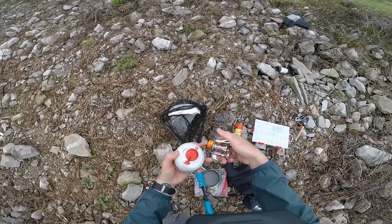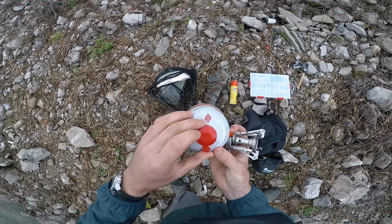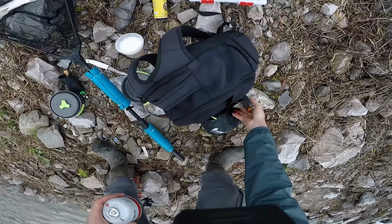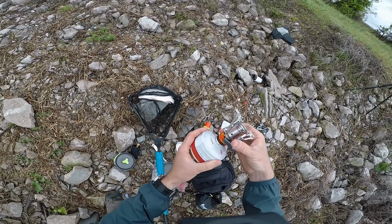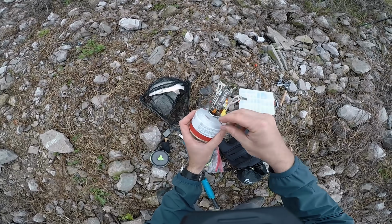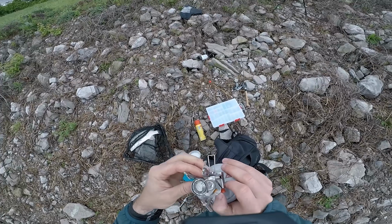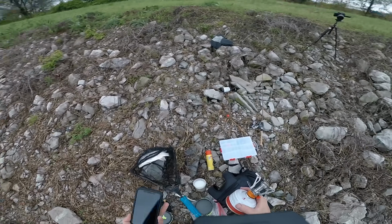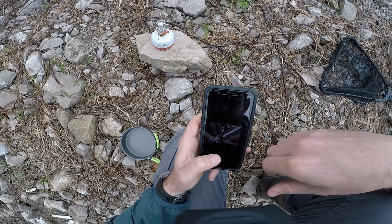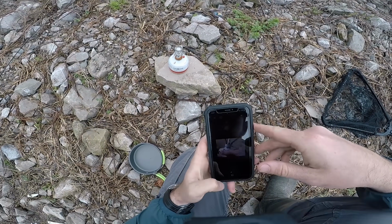I've never used a little camping stove like this, so this should be pretty interesting. Looks like you just screw this on the top of this bad boy, hopefully. How in the world does this thing work? I guess I probably should have researched this before coming out here. I'm gonna turn this lever to here.